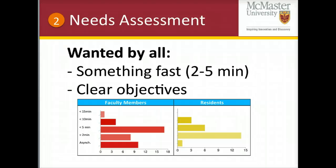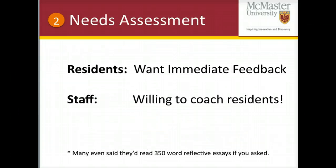We also heard loud and clear from you that you wanted clear objectives. Rather than being given something vague, you wanted to be given advice on here's the task to look at, here are the criteria or the milestones or the standards that the resident should be evaluated on, and here is the process by which we do it. And that's what we've attempted to develop. The residents say they want immediate feedback, and all of us, I think, perhaps one of the reasons we're drawn to working in a teaching hospital is that we want to coach, we want to teach our future colleagues so they can become excellent clinicians in emergency medicine.